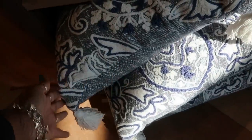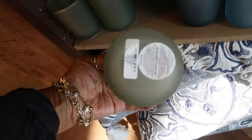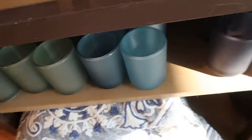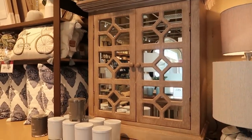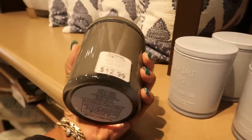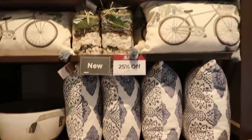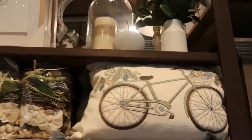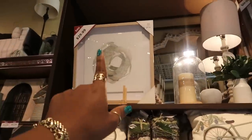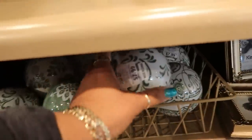They have a lot of pretty pillows right now. I'm loving the blue and the kind of grayish white. $8.99. A lot of stuff is 25% off. I like that cabinet with the mirror. Sea salt iris tuxedo, $12.99. It says new right here. That pillow is cute for spring. That picture is $30.45. Oh, look, these are the ones I bought.